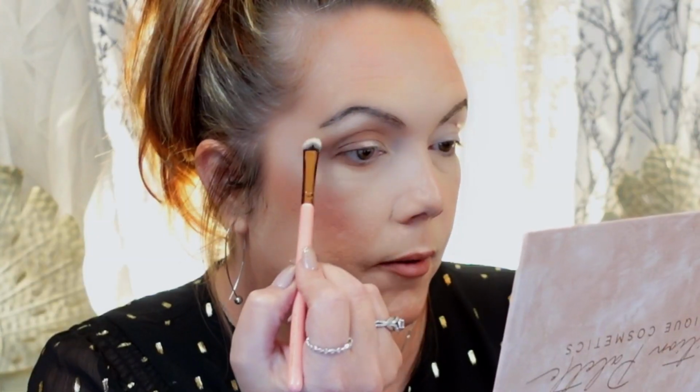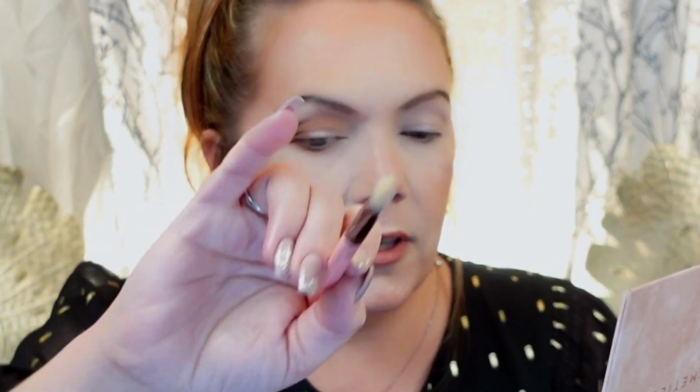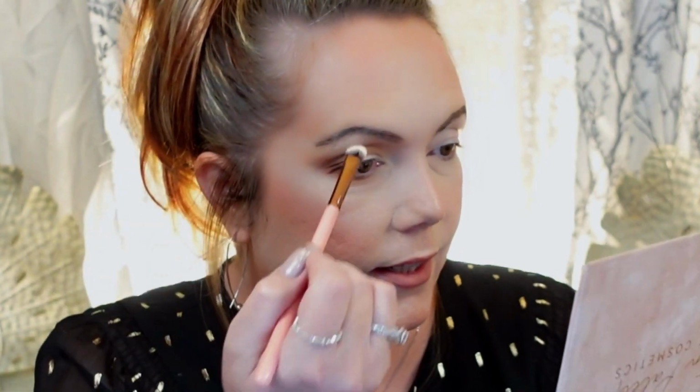So I'm going to take Frothy, the lightest, whitest color there. And I'm going to hit the top of my brow bone. Just a little bit. I kind of grabbed the wrong brush. Oops, I usually use a teeny tiny brush, but this one kind of angles, so I can just hit it with the point there.